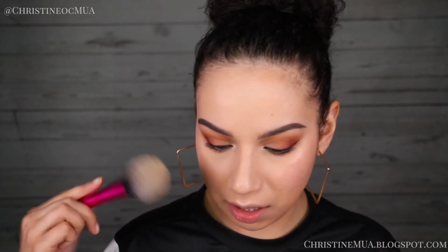I might just take a tiny little dusting of my, where's it gone, my translucent powder over the area where I'm about to apply my bronzer, because I just don't want it to grab. I'm doing this in like all sorts of wrong order.